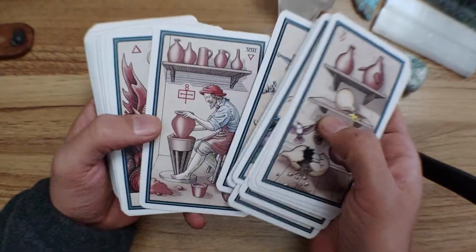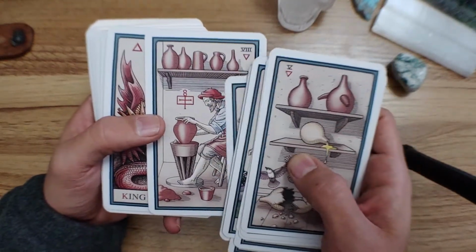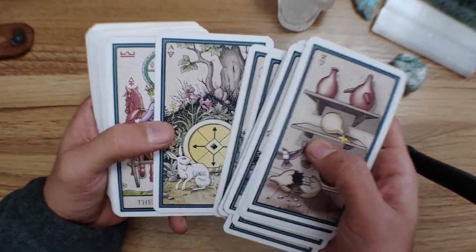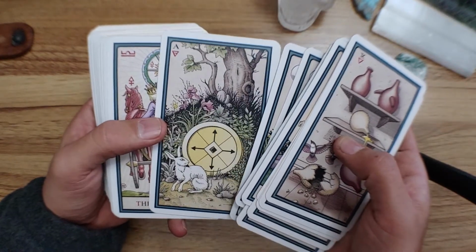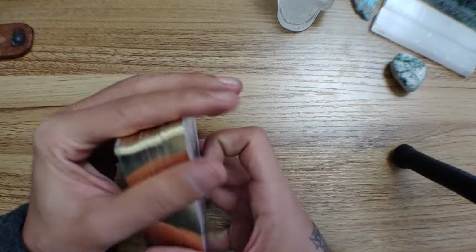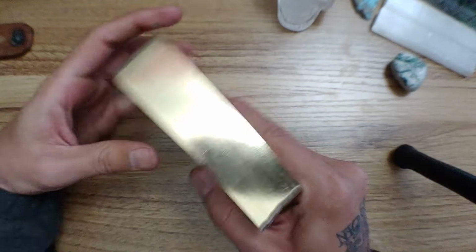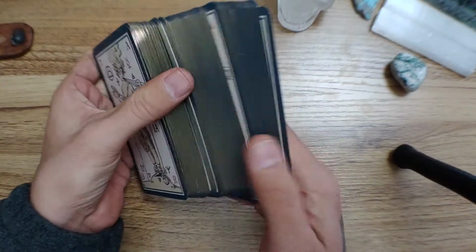It is more of a pip deck. It is sort of an illustrated pip deck, but it is definitely more of a pip deck. The Lovers cards, it does come with an extra, like an alternate. So that's that one. The gold gilding on this one actually came kind of clumped together when I received it, but then after I kind of wiggled them loose of each other, they haven't stuck since. It actually riffle shuffles really well.